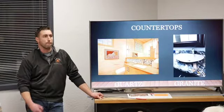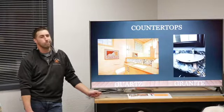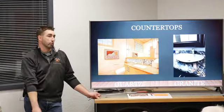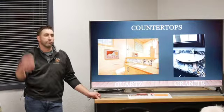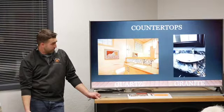A lot of quartzes mimic natural stones in granite. In terms of price point, real similar. Granite's going to have a wider range, so it's going to go a little bit lower, and it can go quite a bit higher if you find a real rare stone that you fall in love with. Those are the two options.